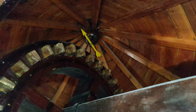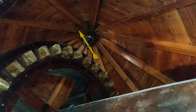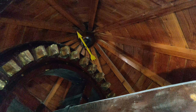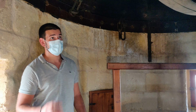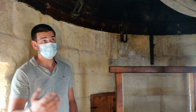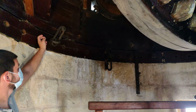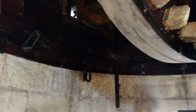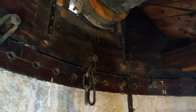The wind vane up there is connected to one on the outside, which used to tell the miller in which direction the wind is blowing. Something that impressed me a lot is that the windmill turns 360 degrees. So this is a fixed part and this turns on this. They use these chains for stoppers, but it's impressive. It turns 360 degrees on itself.